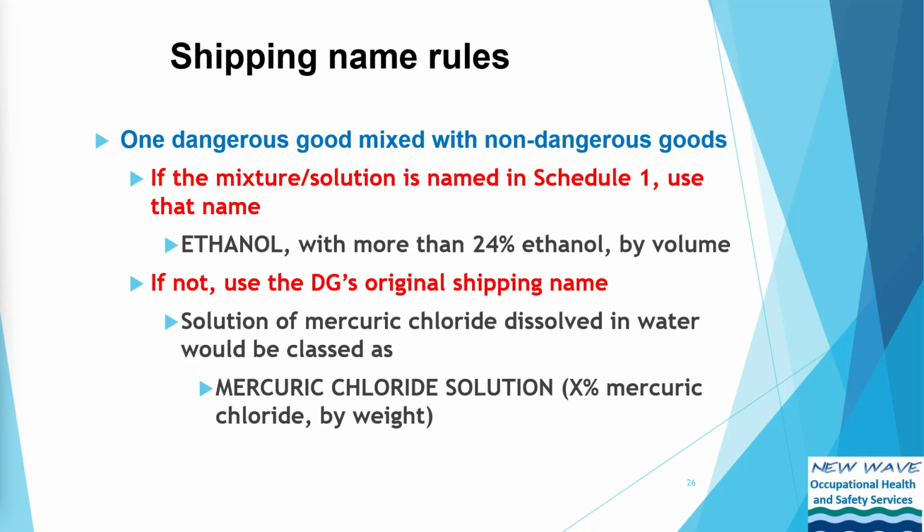If the dangerous goods are not listed explicitly in Schedule 1, then use the dangerous goods' original shipping name along with a description. For example, a solution of mercuric chloride dissolved in water would be classed as mercuric chloride solution, X% mercuric chloride by weight. And to everyone's great joy, that ends our discussion of shipping name rules.